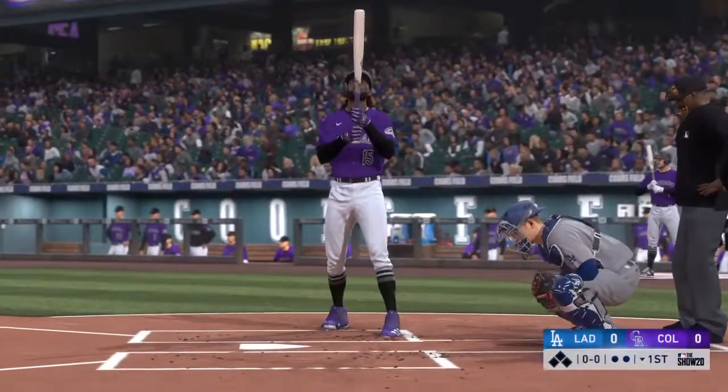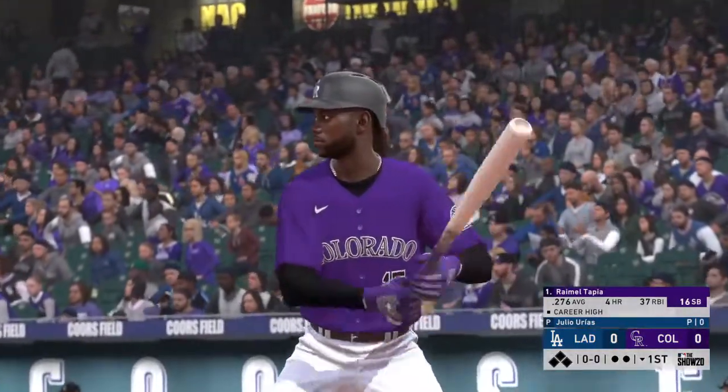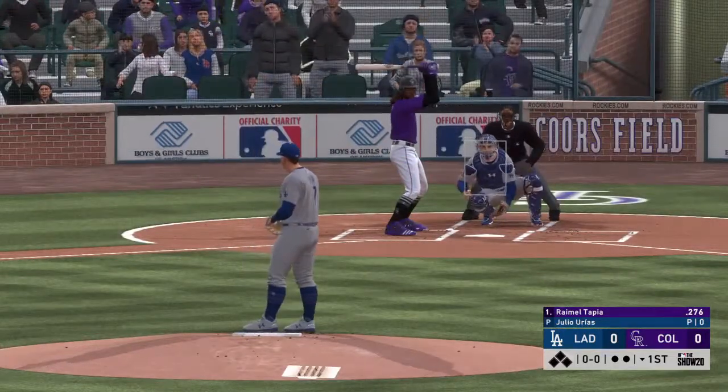Now at the plate, Raimel Tapia. He'll lead things off here in the bottom half of the first. The center fielder, Raimel Tapia. Pitch on the way.